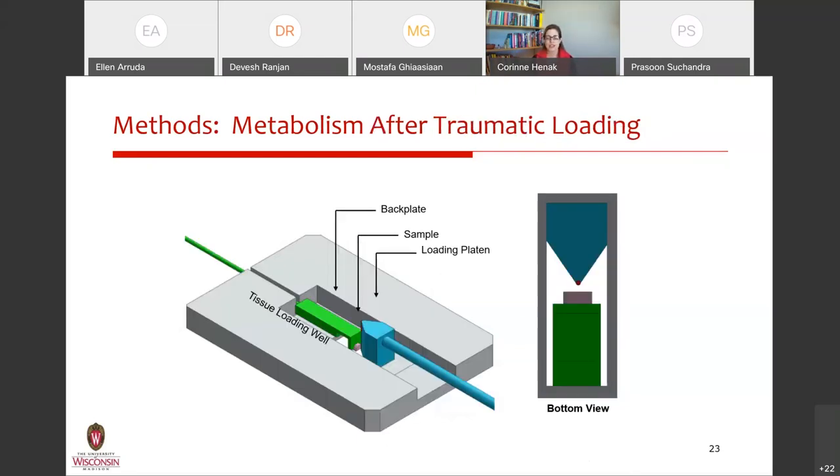For our traumatic loading, we used a similar setup where we have a custom well that sits on an inverted microscope. The indenter here is different than in the previous case. So here we have what looks like a spheroconical indenter in the cross section on the right. And the rates that we applied strain at were much higher. So for our impact or traumatic loading, we still achieved strains up to approximately 30%, but these were at rates of 300 to 3000 per second.